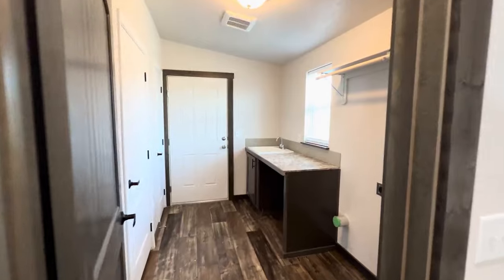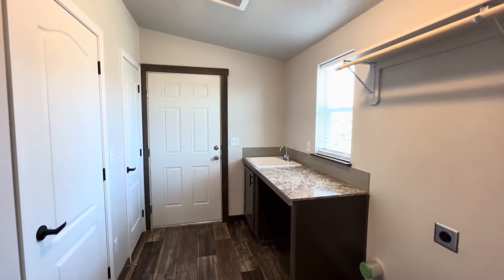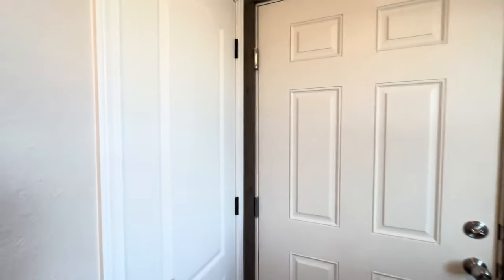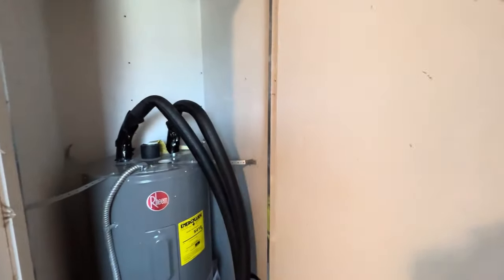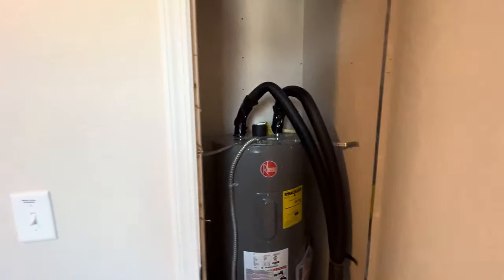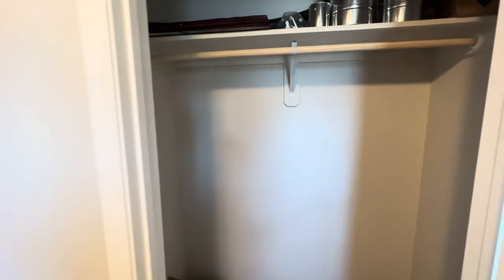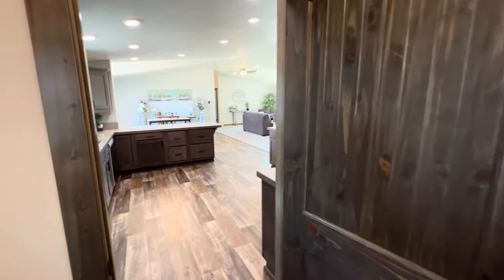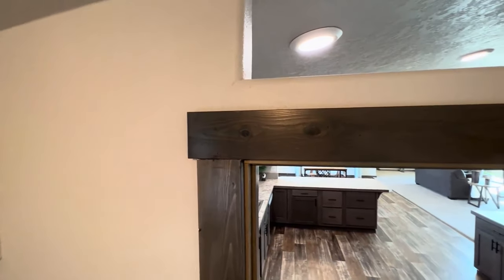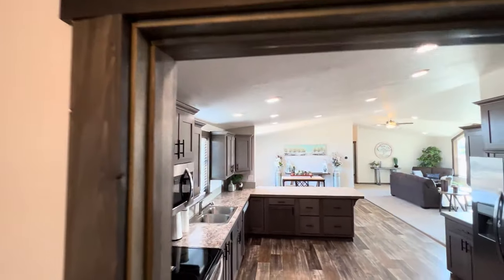Got a nice big utility room with a deep sink. Your exterior door right there. You've got your hot water heater, which is an oversized 50 gallon. And a big closet. Some of the spare paint, so when they put it back together, they've got extra paint. Also note, all the corners on the drywall are rounded corners. Recessed lighting.